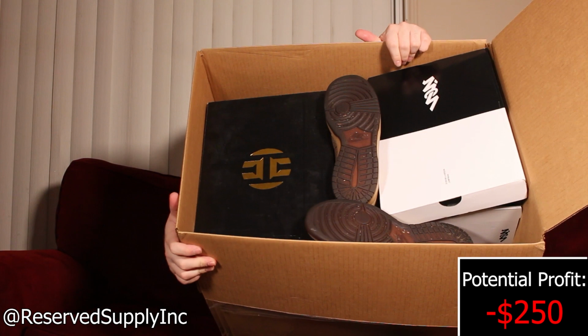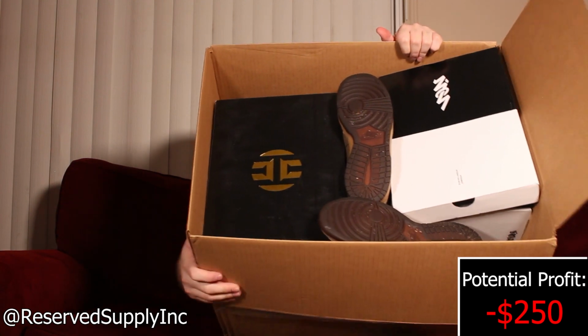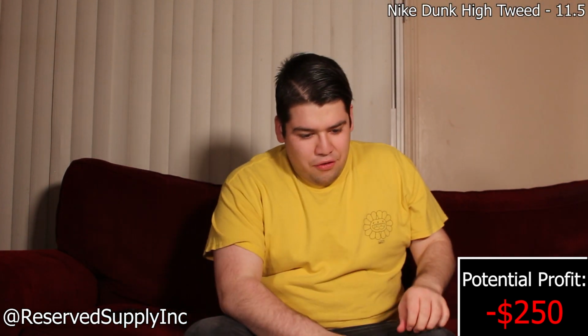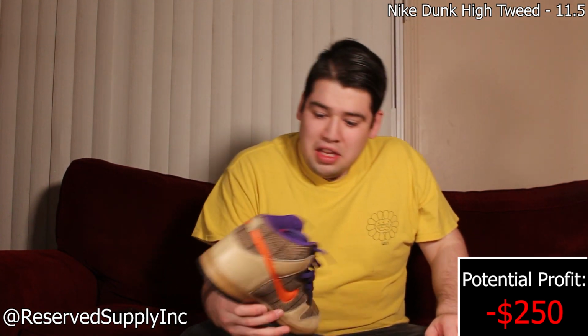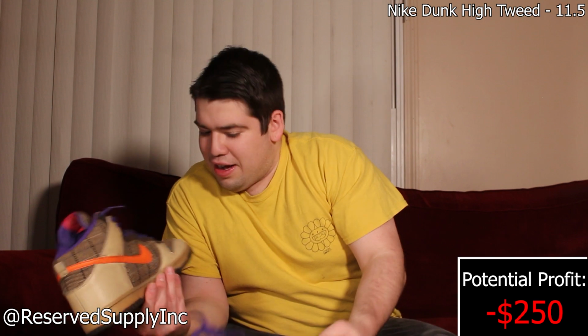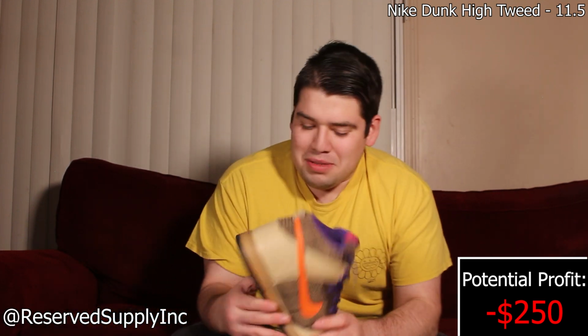So hopefully there's something good in there. This is a $250 box, so I don't expect anything too crazy, but we'll see. From the first part here, I have no idea what some of these are, but this looks like a cool pair. These are actually the Tweed Dunks. I know this because I accidentally looked these up today.